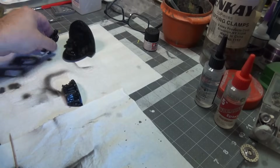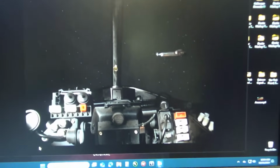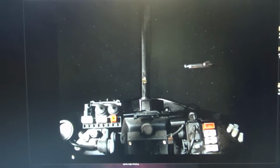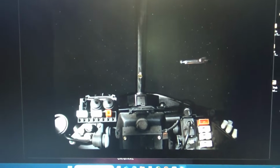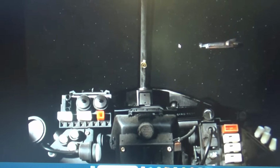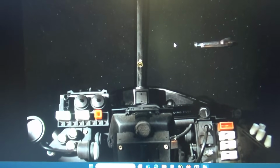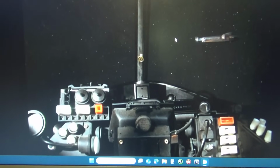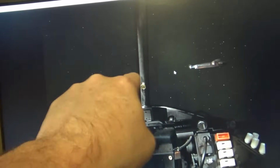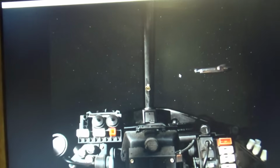Okay, I'm doing research on the cockpit, and I've come to the startling conclusion that whatever it may look like on the show has no resemblance to what it looks like in the model kit, other than the fact that it has a chair. This is the view looking out of the pilot's position towards the outside, and you can see the canopy is split in the middle there.